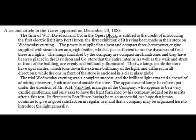"The 2 lamps inside the store have opal shades, which tone down the extreme brilliancy of the light and diffuse it in all directions, while the one in front of the store is enclosed in a clear glass globe. The trial Wednesday evening was a complete success, and the brilliant light attracted a crowd of admiring observers, both inside and outside the store." And it goes on to talk a little bit about the manager. And then toward the end here, it says, "Its first test in Port Huron having been so successful, we hope that it may continue to give as good satisfaction in regular use, and that a company may be organized here to introduce the light generally."